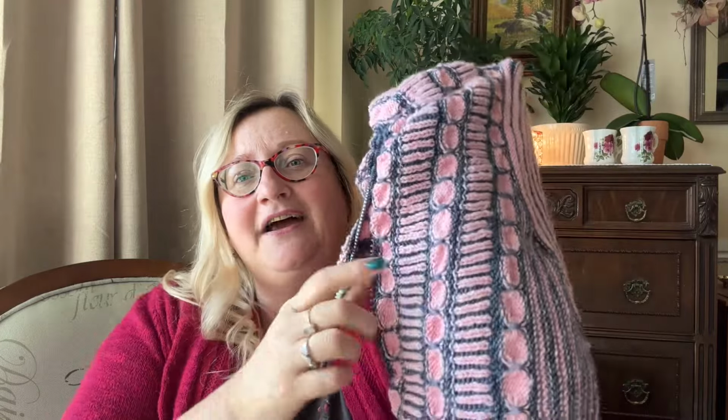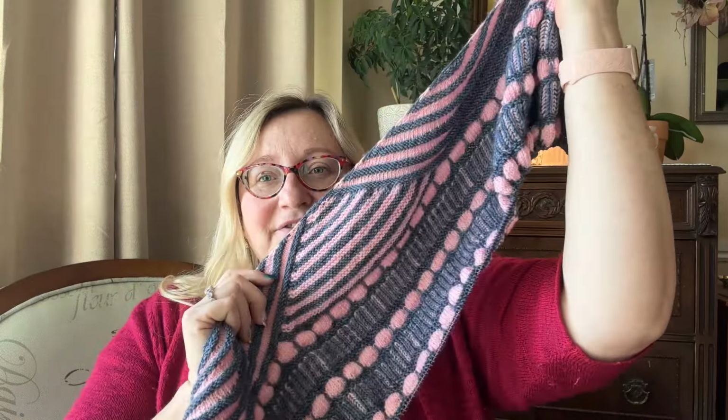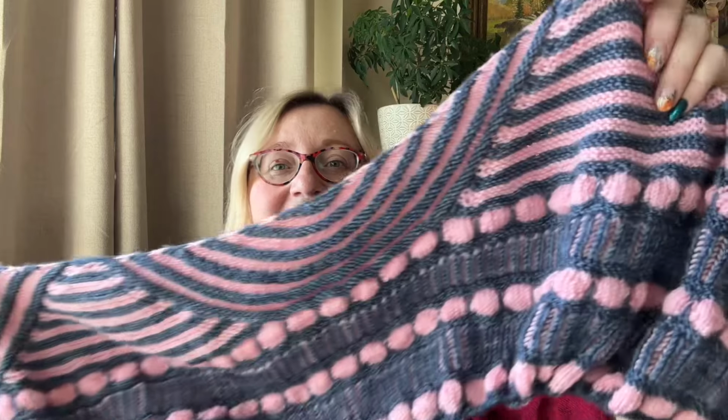I even like the wrong side. The wrong side, you know, you can tell it's a wrong side, but it's fun to see how the pink shows up more on the back than it does on the front. Like you can see the difference in the dominance there, the colors. And I love the colors that I chose. I just have had so much fun with this.